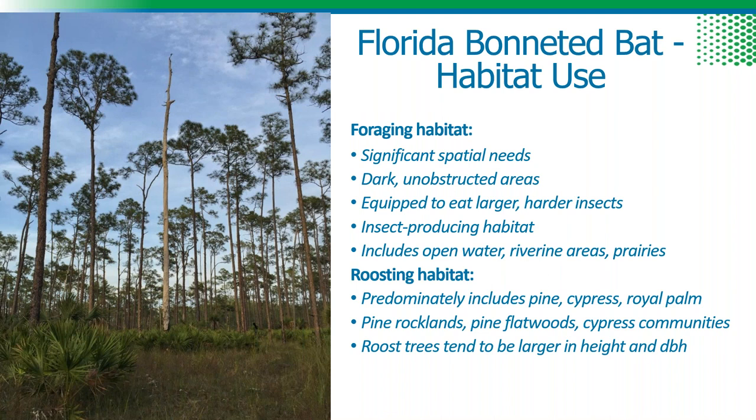We also know that roost trees tend to be larger in height, like 15 feet or higher, and also have a greater DBH, so 8 inches or greater. And, again, these are helpful tips, but not absolutes. In the photo, the barkless tree in the center was an active roost at the time, just to give you an idea of one example of what a Florida bonneted bat roost tree might look like.